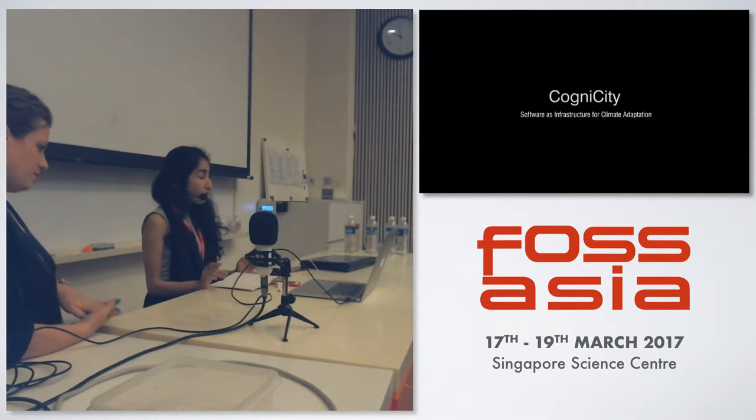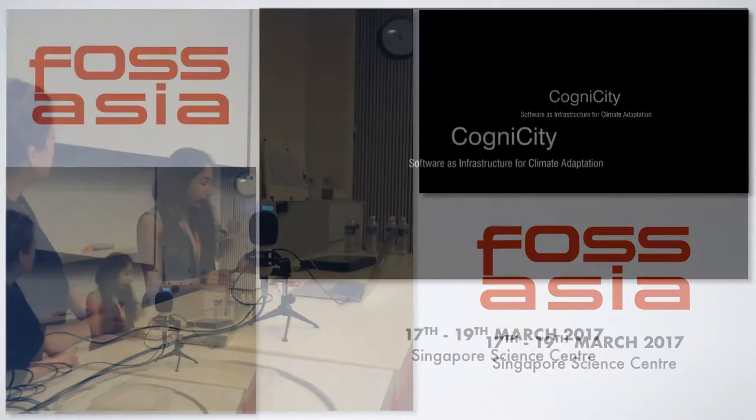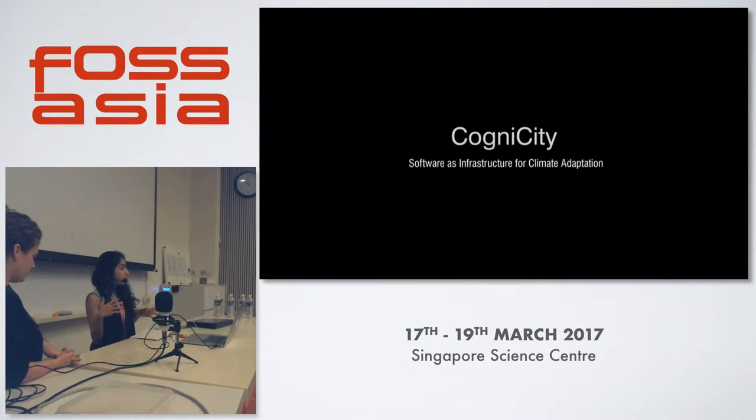So for PetaBencana and PetaJakarta, CogniCity is an open source software that integrates the management of both social media as well as API source data to make hazard information open and accessible, not only to the residents, but also for the government agencies and non-government organizations.